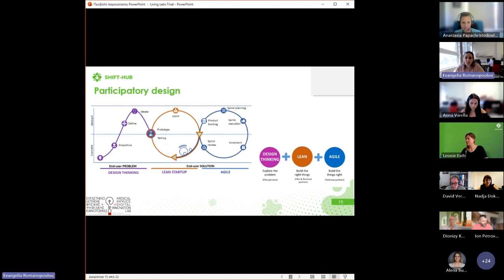So these diagrams beautifully illustrate how participatory design is not a one-off step, but a continuous thread. It starts with empathy and problem framing in the design thinking process, evolves through prototyping and testing in lean startup, and stays alive during agile development through iterative user feedback. Participation is not just about asking users what they want, it's about co-designing and co-evolving solutions with them at every step.